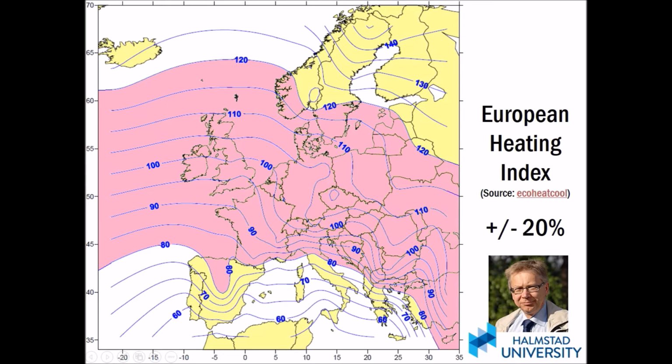This is also reflected in another study that was carried out by one of the Heat Roadmap Europe partners, Halmstad University, via Professor Sven Werner, who created the European Heating Index. What this graph shows you, on a more aggregated level, is that the average heat demand in Europe, which is illustrated here by 100%, cuts across Britain and Ireland, goes down through Central Europe and heads towards the southeast. So this illustrates where the heat demands in Europe are relatively similar and are at an average level. If we go 20% above the average and 20% below the average, we go all the way from Madrid to Stockholm.